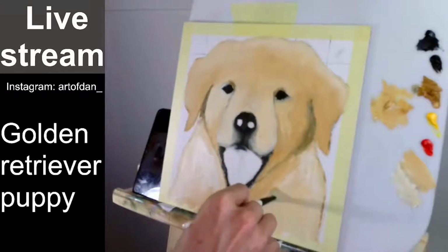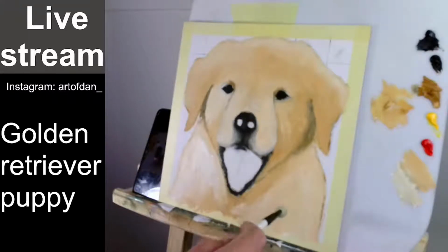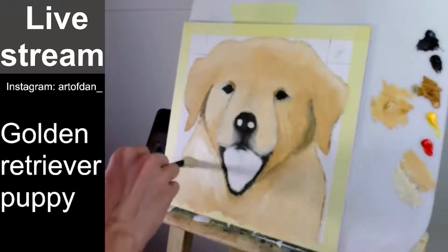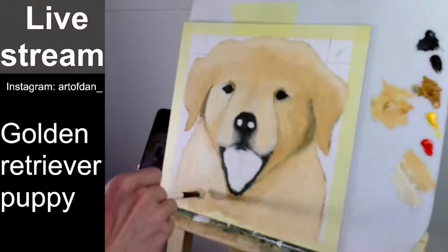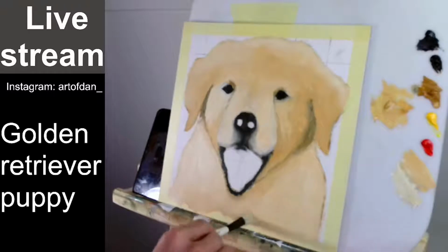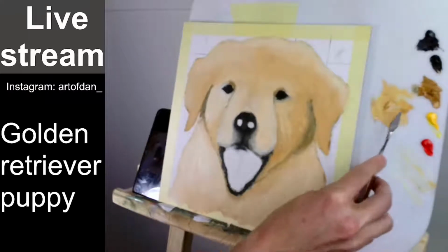Okay, let's blend these areas as well. I still have to drop more paint, because I can see my lines from the grid that I drew, so I have to cover it. So let's just put the paints here.